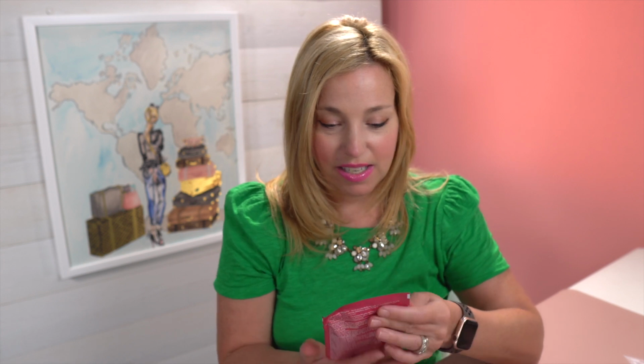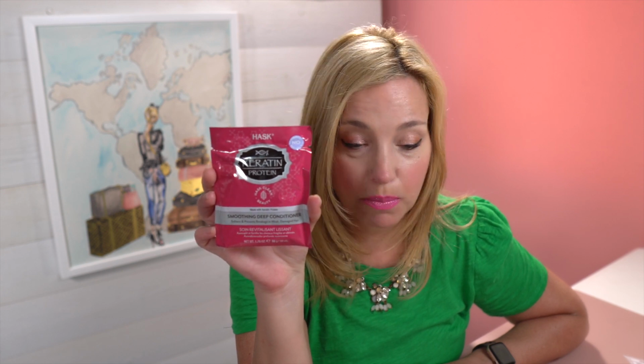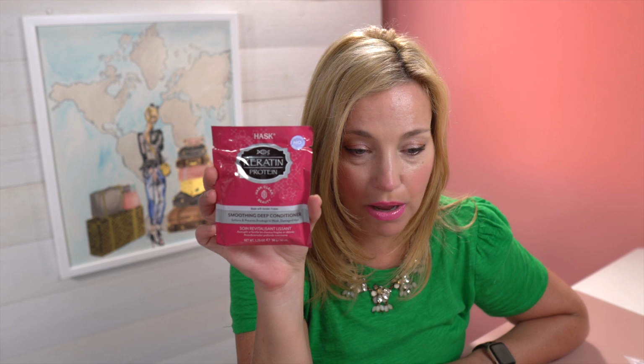Next up, one of my very favorite brands, you guys. You probably recognize these, but this is a packet of Hask Keratin Smoothing Deep Conditioner. I love the fact that this is infused with hydrolyzed keratin. The keratin in this product makes your hair so smooth, and it also blocks humidity and reduces frizz. The MSRP on this one is about $2.99, and this is 50 milliliters.